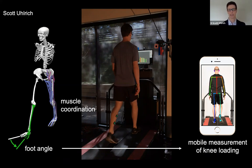Now, this process requires an expensive gait analysis laboratory that is not available in a clinical setting. To address this problem, I developed an algorithm that will soon facilitate the estimation of knee loading using just a cell phone camera. Computer vision algorithms, like the one shown here, can recognize human joint positions from a video. So I developed a machine learning model to predict knee loading using these positions. Soon, clinicians may be able to prescribe personalized gait modifications just from videos of their patients walking.